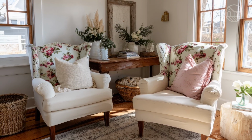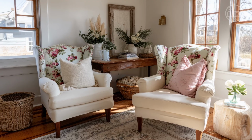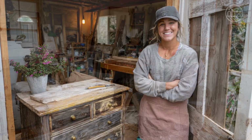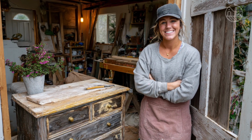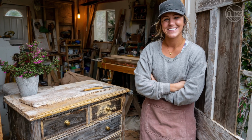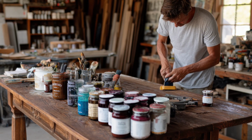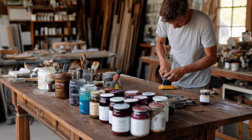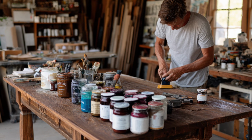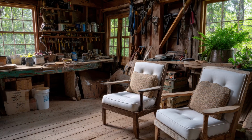These pieces have already stood the test of time. A new, inexpensive dresser might be made of particle board or MDF with a vinyl veneer, held together with staples and cam locks. It might not survive a single move. Your repurposed antique, however, is built from a material that can be sanded, refinished, repaired, and adapted endlessly. It is, by its very nature, a timeless interior design investment.